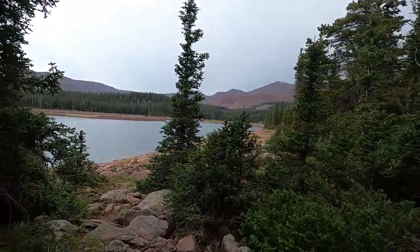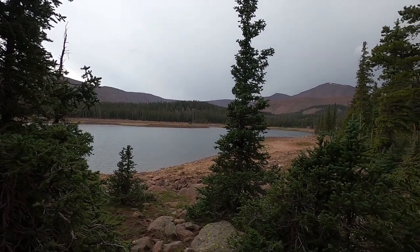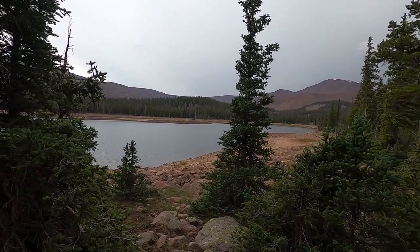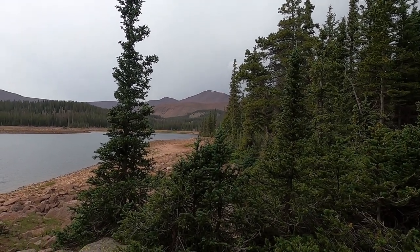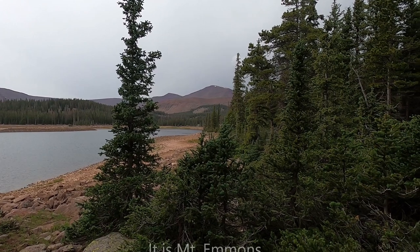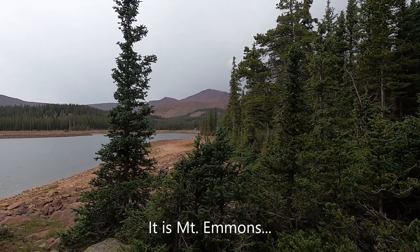Anyway, this is a look at Lower Chain Lake. The water level is pretty low, but that's where I'm getting my water from. And that might be King's Peak up there. I don't know. I'd have to look, but that's where the high stuff is.